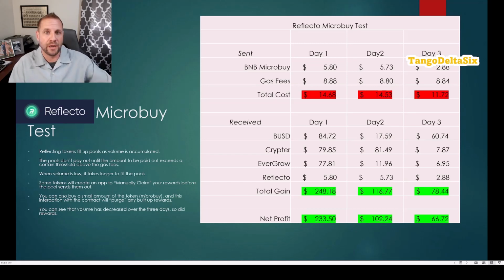When the contract went out and bought me more Evergrow and more Crypto in order to fulfill my microbuy, it also interacted with those contracts and released all the BUSD from Evergrow, from Crypto, and from Reflecto all at once. So that totaled up to $84.72. I also received $79.85 worth of Crypto because it reinvested the rewards back into Crypto in that amount. So that's how much Crypto I had received from the reflections pool.